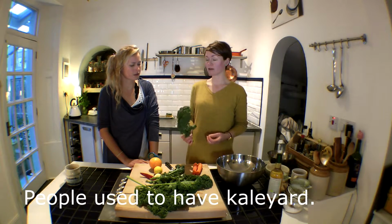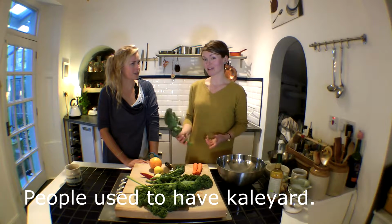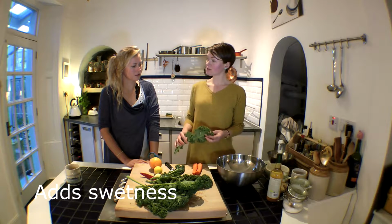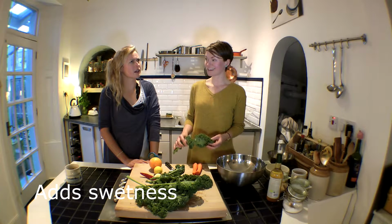Traditionally, people used to have what was called a kale yard out the back of their house, which is where they grew their kale, and also cabbages and various other things. But it was just called a kale yard instead of a garden. And kale was used as a way to add sweetness to soups and broths. Yeah, all the cabbages and this family of plants, they are sweeter.